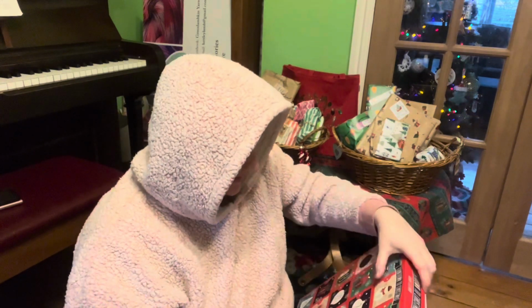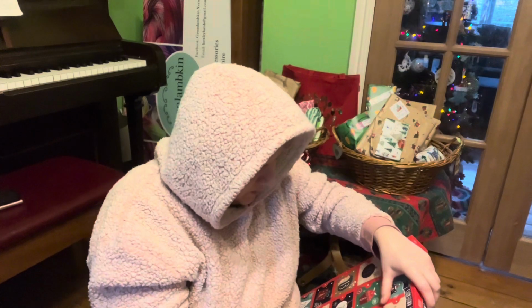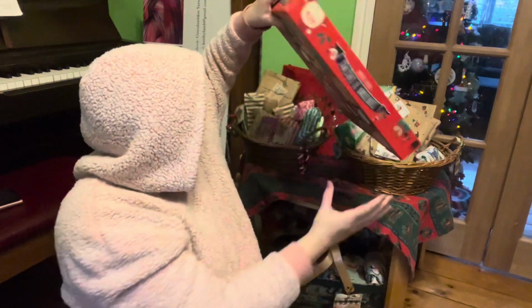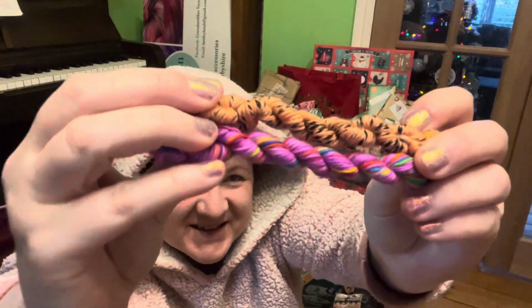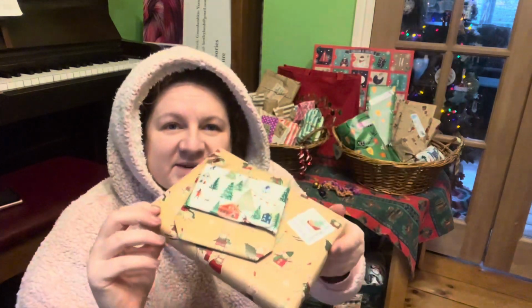Number 2. I've got these two beautiful minis. I started my wrap last night. I'm loving it. I'll show you in a little while. A sort of yellowy bronzy bauble, that's very pretty. And a Cadbury's Eclair, which is one of my favourites. So that's very nice. And here's the 2nd of December.